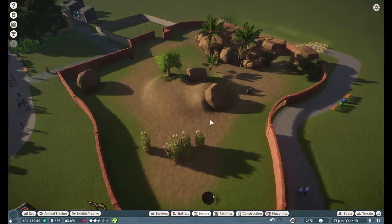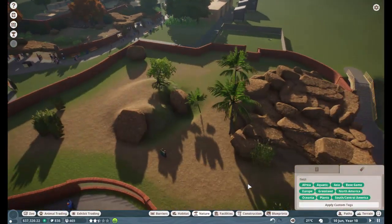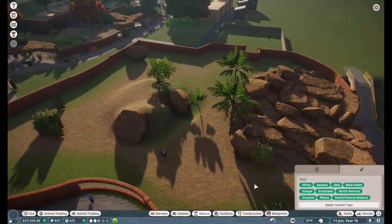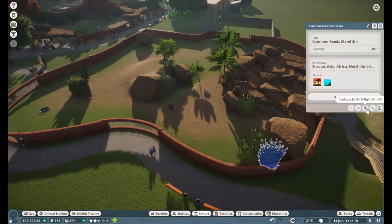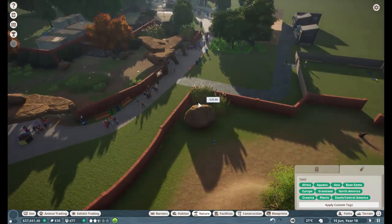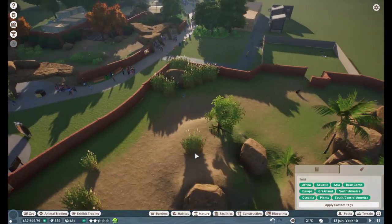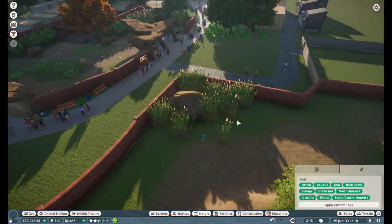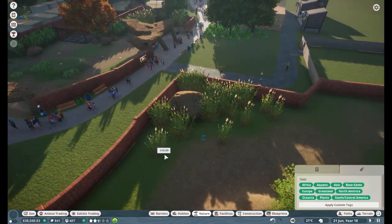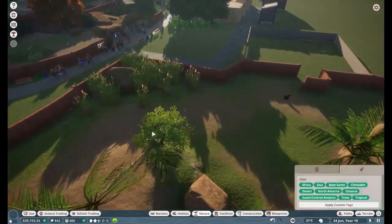Go ahead and put a big one of these rocks back here, again just to tie the den in with the rest of the exhibit. Oh, I can see it running around. No, I don't want to move you. I want to copy you. Thank you. Just kind of build up this corner with a bunch of vegetation, just to obscure from the viewing area exactly where the exhibit ends. And we'll put some random pampas grass out there and throw a tree in it.